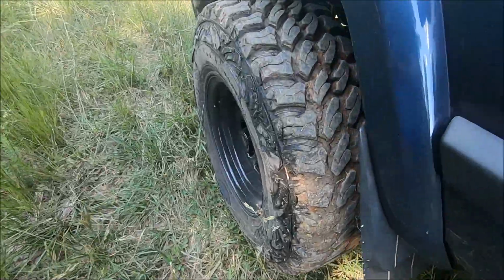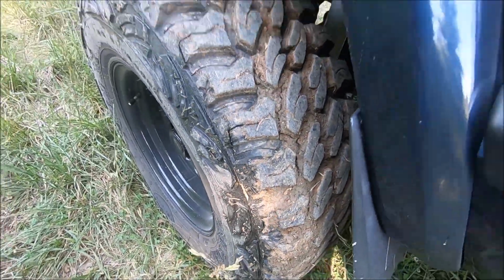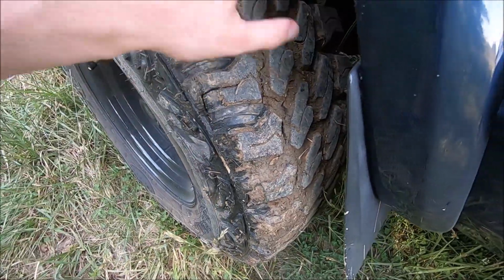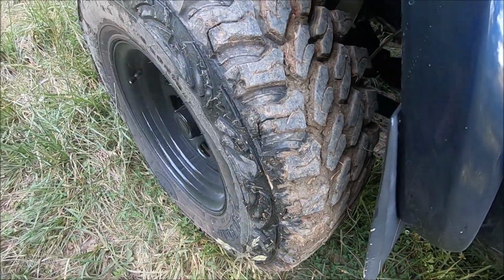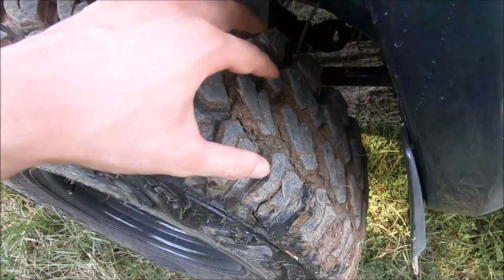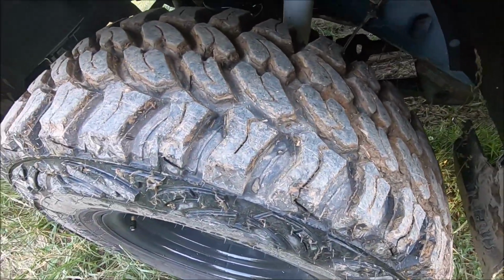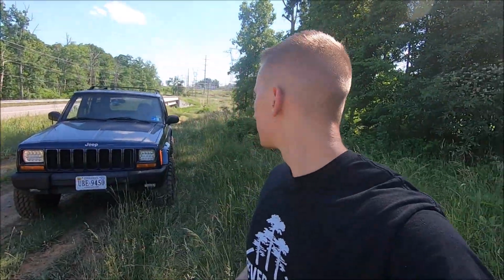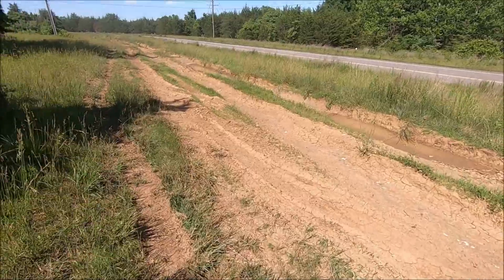Same thing up front. You can see these mud tires really do trap all the mud inside the tread. As you guys know, that actually just makes the tire more smooth and gives it less traction that way, if all the mud just kind of builds up in between the tire treads right there. So up ahead here, of course, we do have a little bit rougher terrain than before. Go ahead and walk over here and see what it looks like.